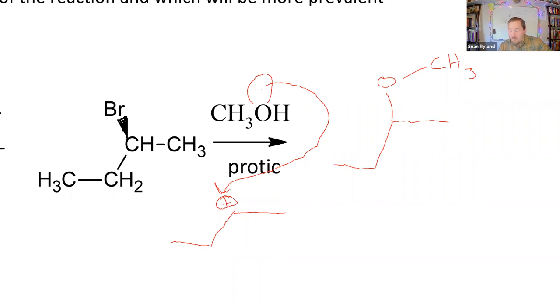All right, so are we going to favor R or S in this case? Or are we going to get a mixture of the two? Are we going to get into stereoisomers at all? And that carbon that had the bromine on it still has four unique things attached to it, right? So we're definitely still going to get a stereocenter.